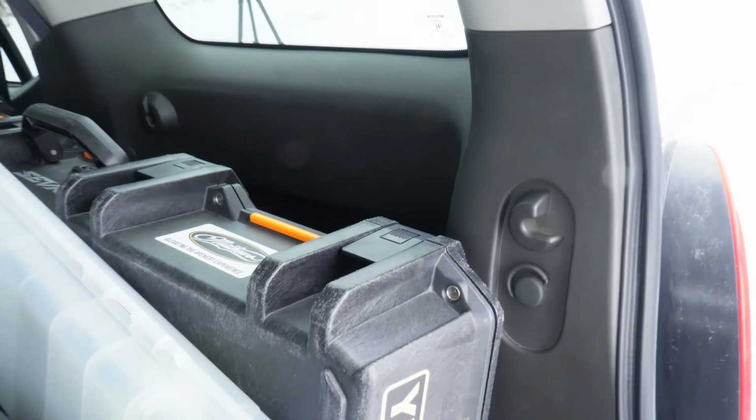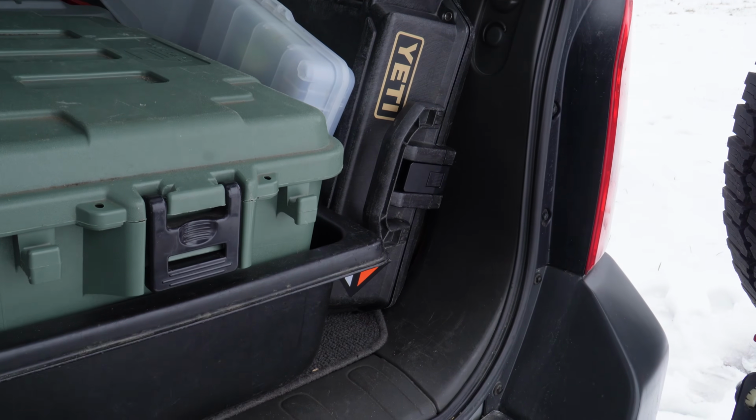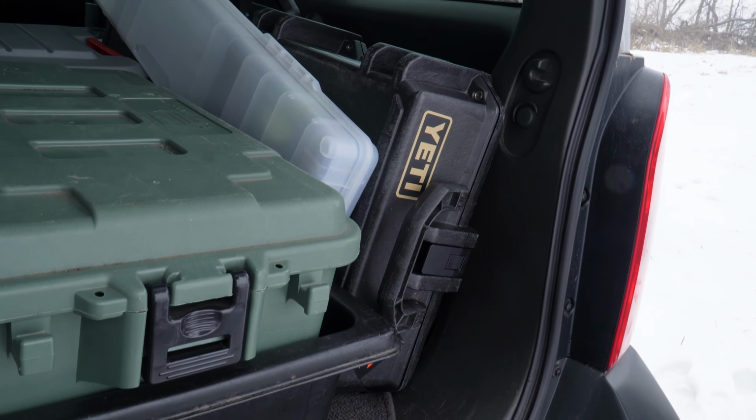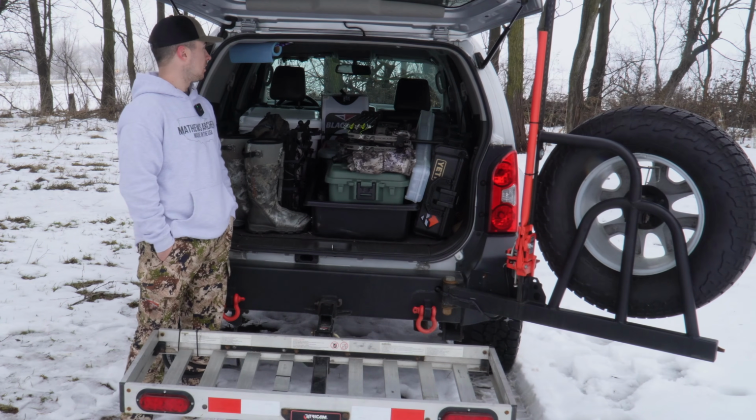And then you've got my bino harness and that kind of stuff on the other side of that. And you'll notice I've got the hunting arrows all stored away in there as well. Just some extra ones ready to go. And yeah, that's pretty much it for the back here.